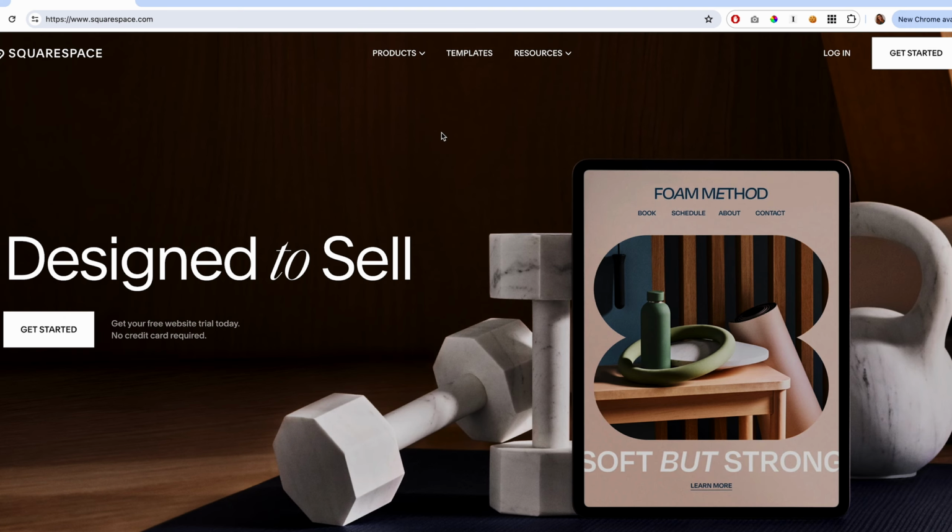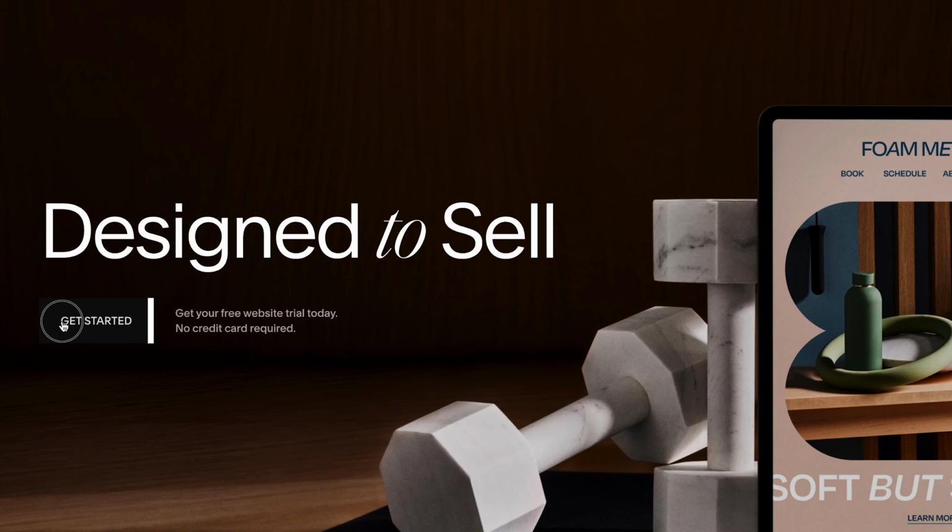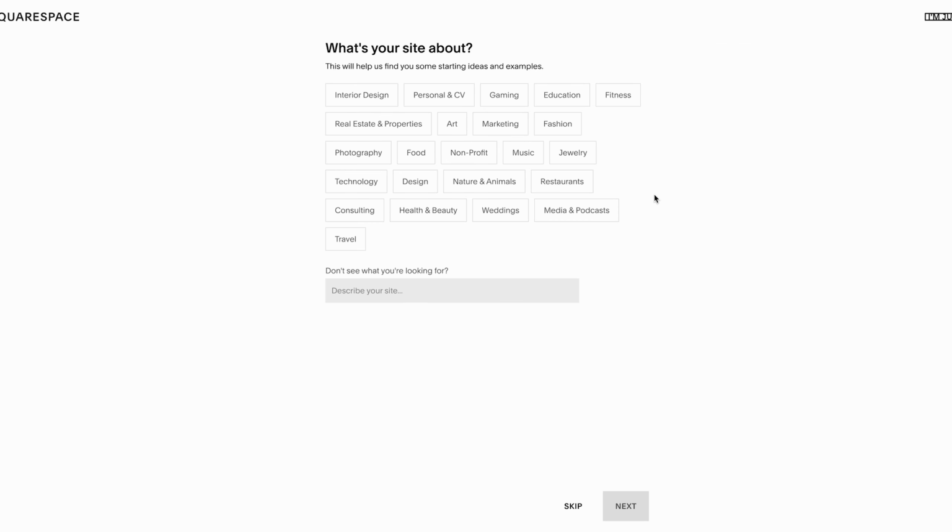So with all that being said, let's just jump right into Squarespace. So we're gonna start on the Squarespace homepage. You can choose either of these get started buttons. It's gonna take you to this page where it asks you what your site is about. You can skip this if you want. This is just gonna give them a starting point for what templates to show you in the next step.